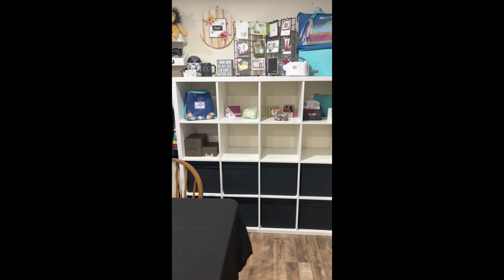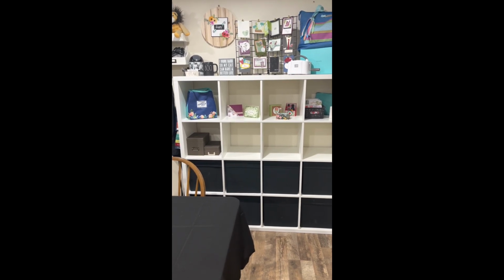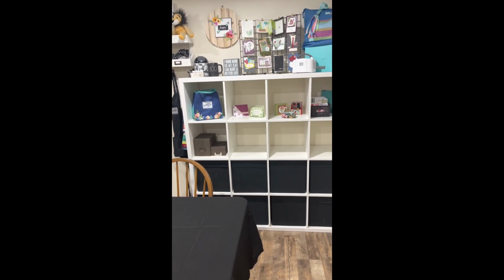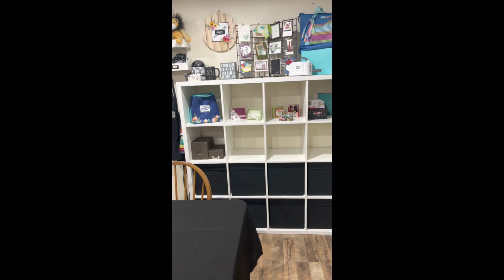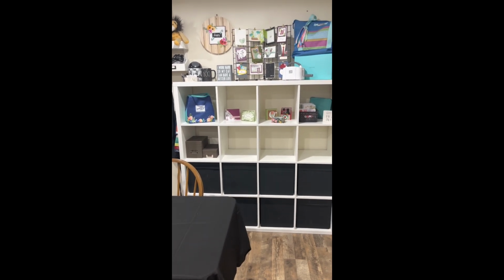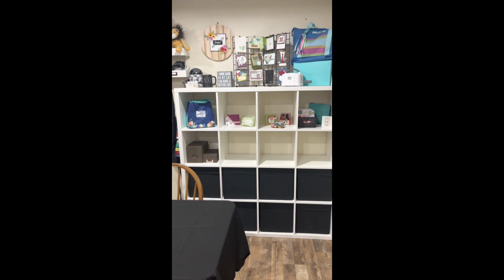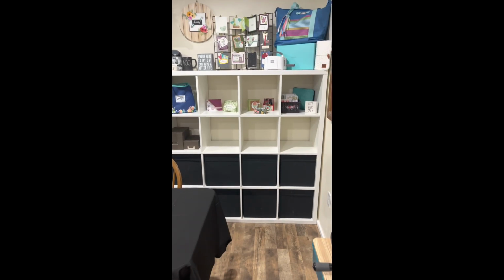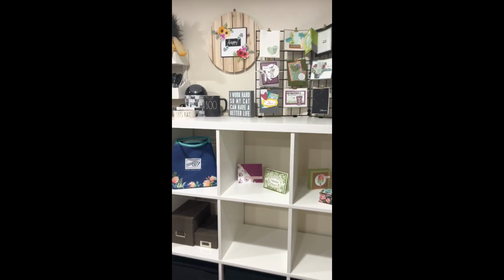I love it. I wanted it for Christmas, but they're out of stock. So my parents gave me a gift card so I could go get it, but then they were out of stock for quite some time. So I just got it like a couple weeks ago. So I'm really excited about it. I haven't really filled it up yet, but I do have some stuff on the top. Just some fun stuff.